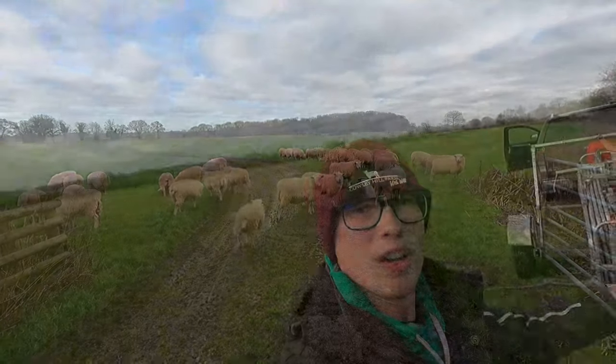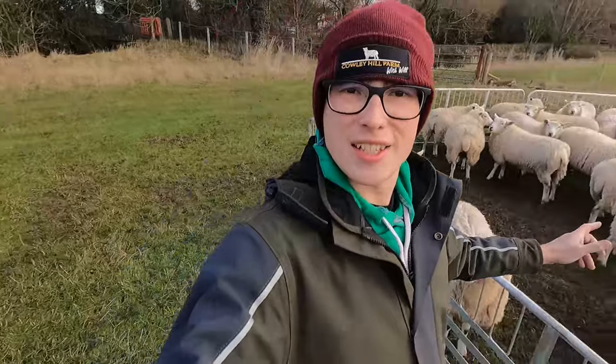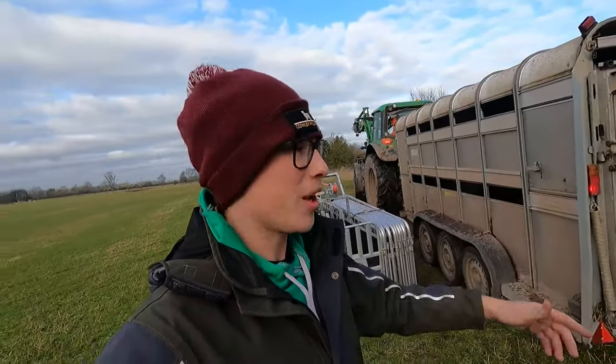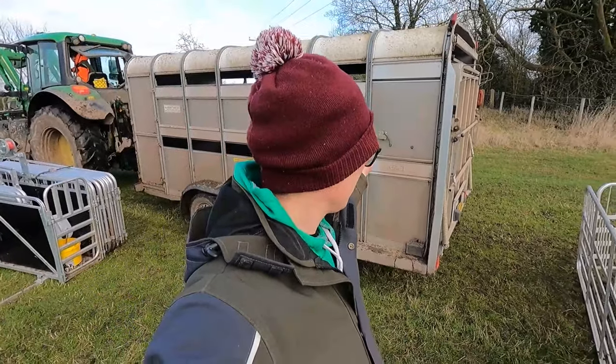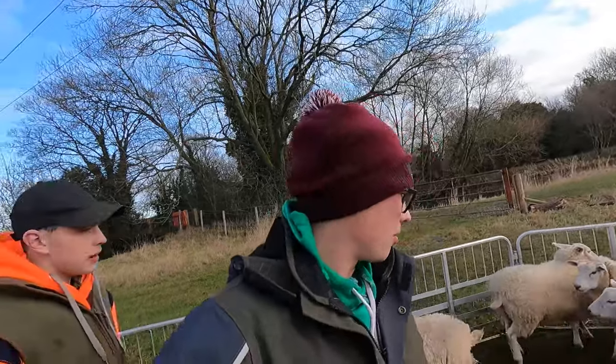Right, next load. Right, so that is Joseph back. He's just backing up. All we've got to do now is get these ladies all loaded up and then we are finished. Obviously they need to be dropped off too, but yeah. Keep coming, keep coming. That'll do. About 20 on top.